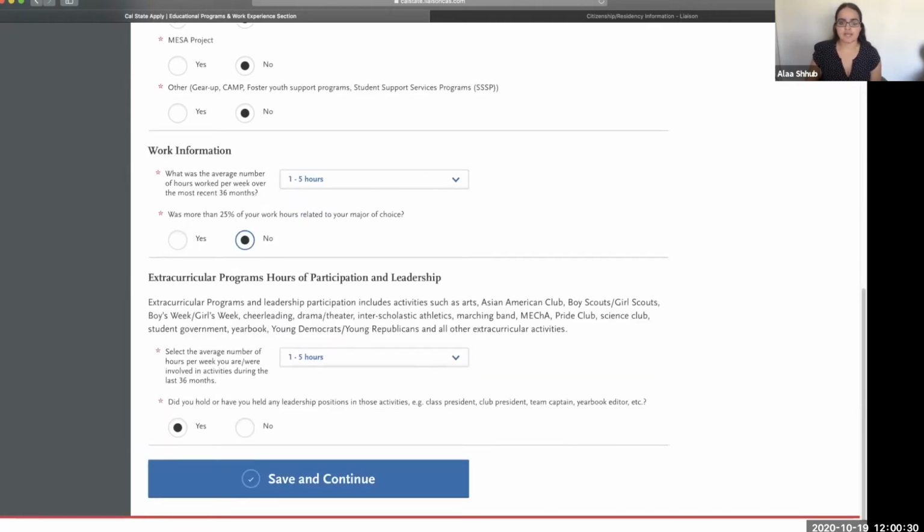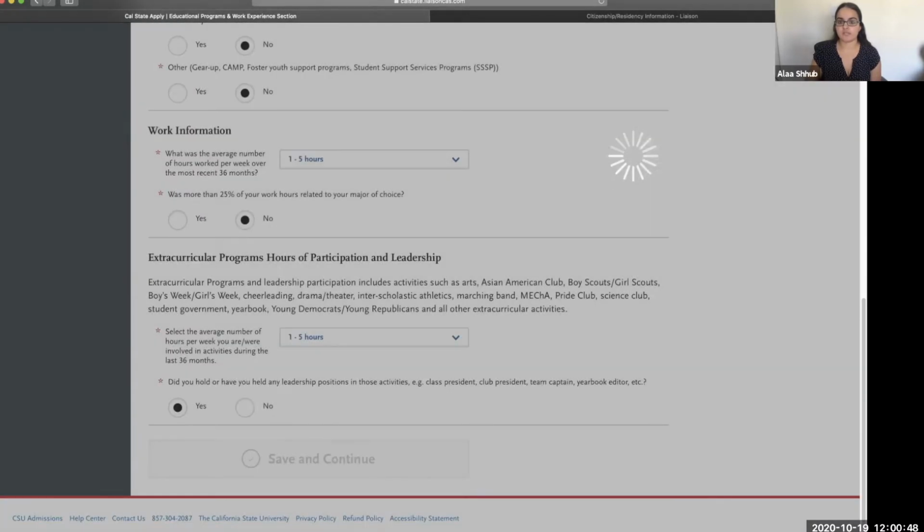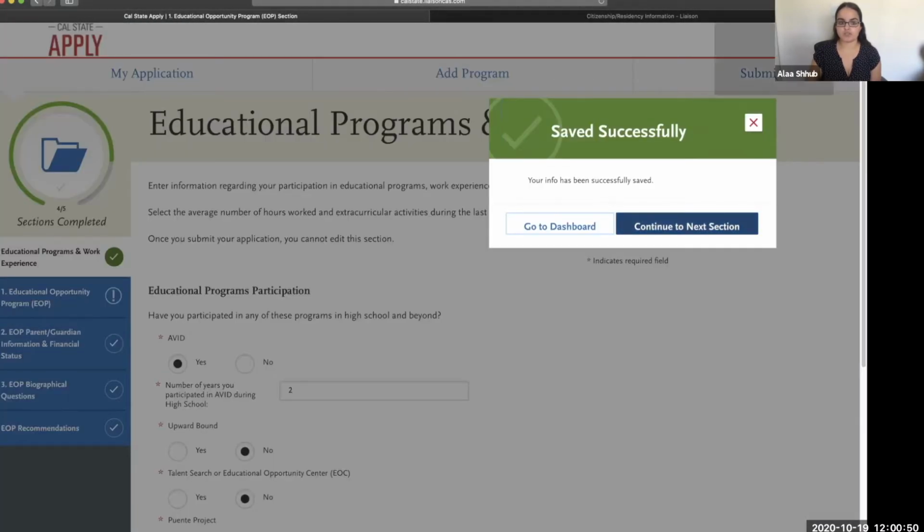Then it's going to ask about extracurricular programs and leadership opportunities. It's going to say, select the average number of hours per week you were involved in an activity. Whatever the case may be, you'll put that. If it was 0, you'll put 0. Then it's going to say, have you held any leadership positions in those activities? You'll say yes if you have, no if you haven't. Then you will save and continue to the next section.